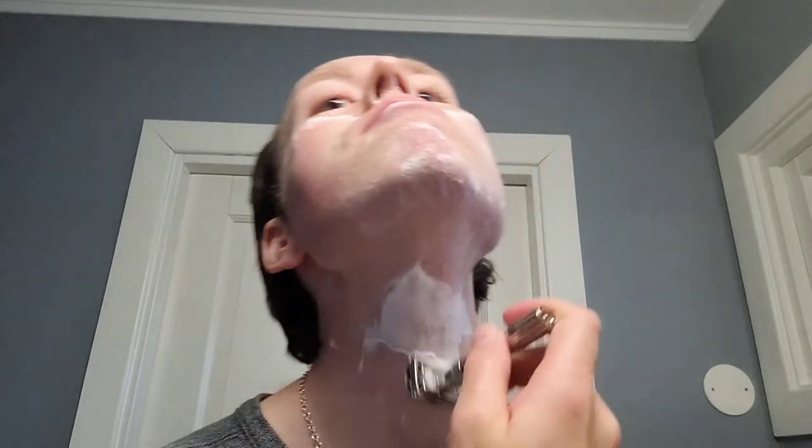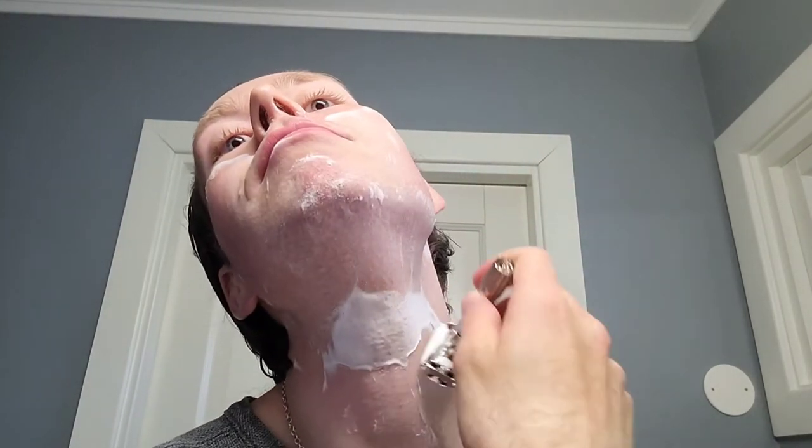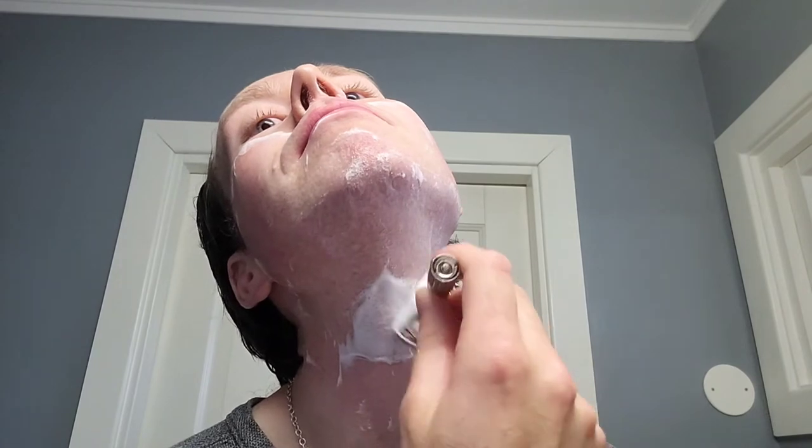One thing I can tell immediately, if I compare the Fatboy to the Slim, is that it's a much more chunky head. But it's easy to get under your nose. So, no problem. And man, this razor shaves great. I couldn't ask for a better Fatboy.